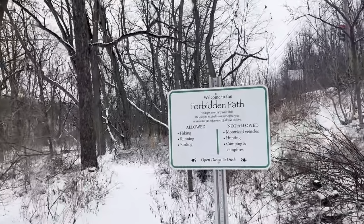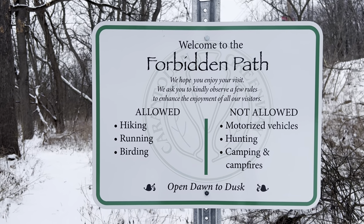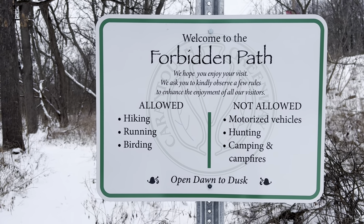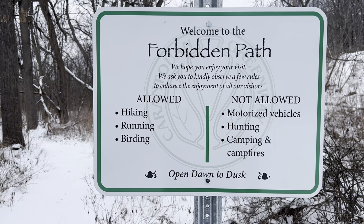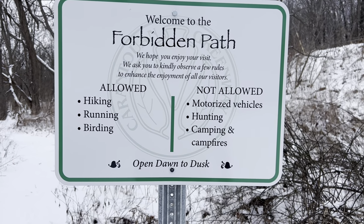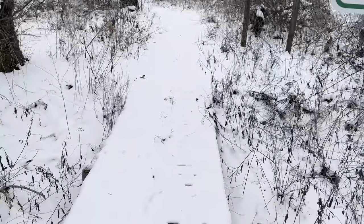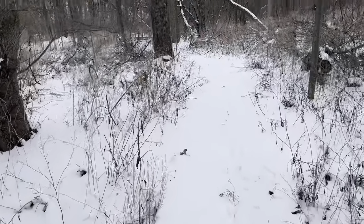So yeah, here we go. Welcome to the Forbidden Path. We hope you enjoy your visit. We ask you to kindly observe a few rules to enhance the enjoyment of all our visitors. Allowed: hiking, running, birding. Not allowed: motorized vehicles, hunting, camping, and campfires. Open dawn to dusk. Cross this little bridge here.